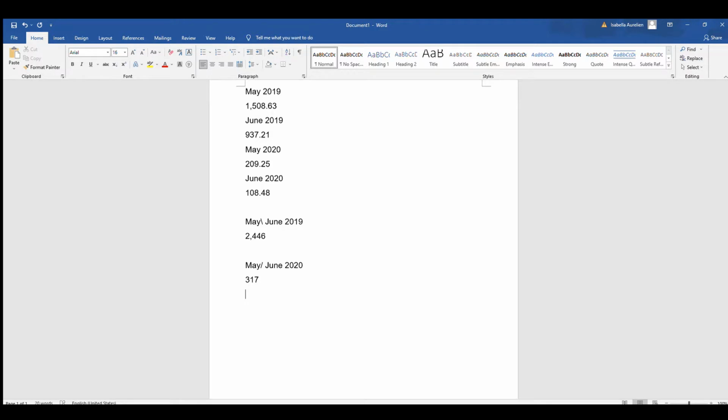If you don't want to know, it should be obvious that you could see that. Okay, that is good. But if you want to know what the exact reduction is, then of course you can continue. So what you do, you subtract 317 from 2,446 because you want to get the reduction. You're trying to find the reduction from 2019 to 2020. That is equal to negative 2,129. So subtracting 317, that's what you get.